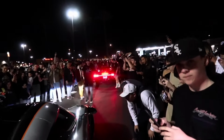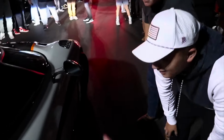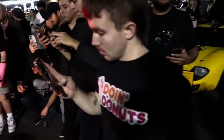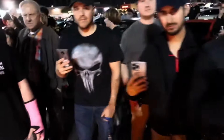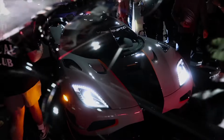Oh, here is Logan. Hold on, let me walk by. You don't want to hit the mirror. That mirror costs a lot of money. You definitely don't want to hit that. The LFA, nobody paying attention to the LFA. My battery is going to die on my camera. That is nuts. Bugatti Chiron Super Sport.